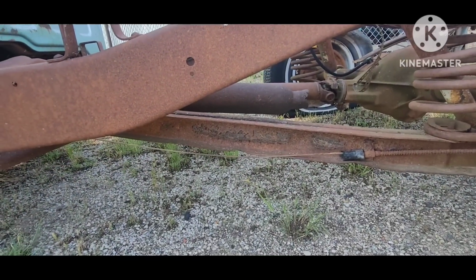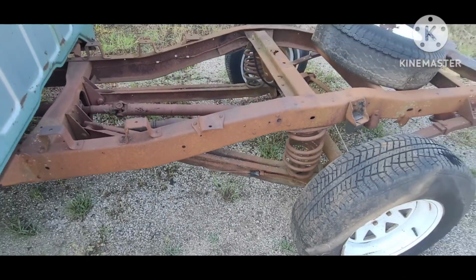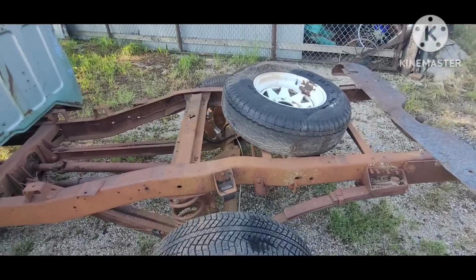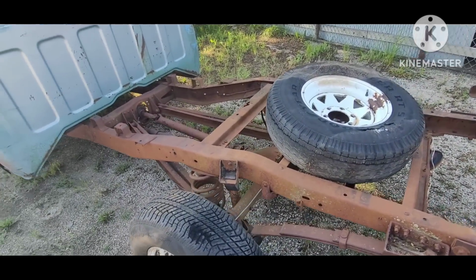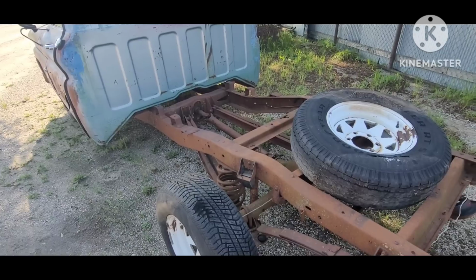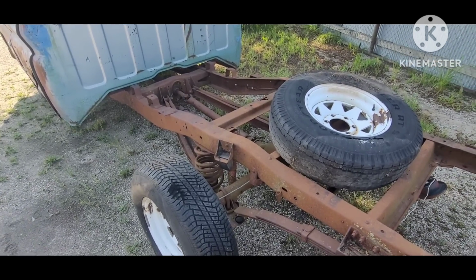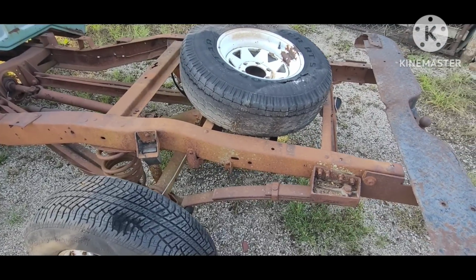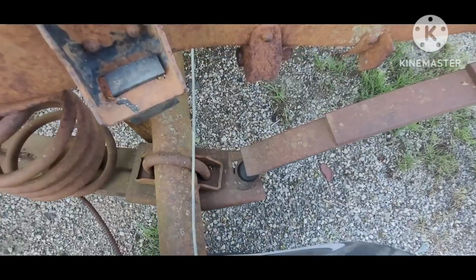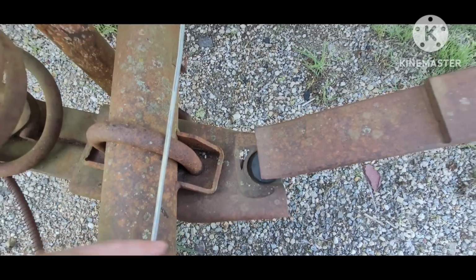I do have a pretty much mint set of these trailing arms in the garage, and those fit past more than one generation, so they're pretty easy to come by. Obviously any of that new weird fancy stuff they make too, which I'm not really into, just not really my jam. It's got the little overload springs on the back. You can tell this truck has been used and used and used, because that thing is worn all the way through.